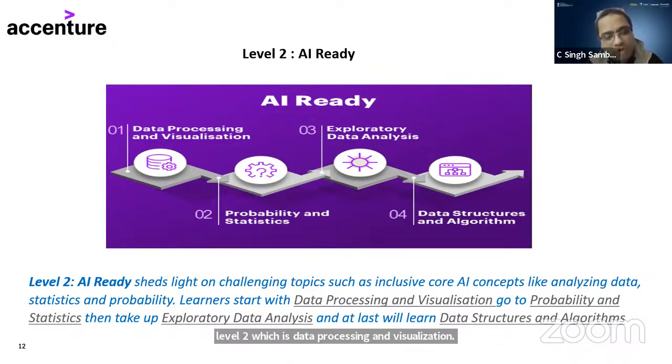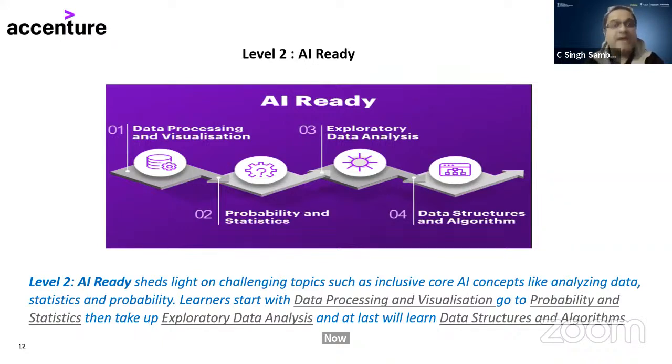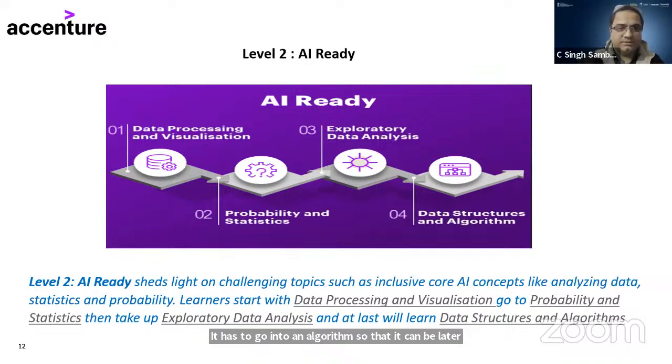Once you're done with that, you move on to probability and statistics, because this is about numbers. Then you move on to exploratory data analysis, where you analyze whatever you have done till now: the data you acquired, processed, visualized, and gathered statistics on. That is course number 3 of level 2. And at the end, you have data structure and algorithm. Now everything has to go into a structure and an algorithm so that it can be executed later on, in level 3 and level 4.